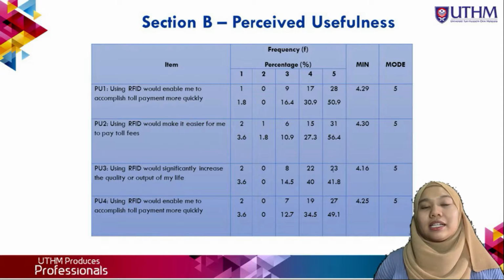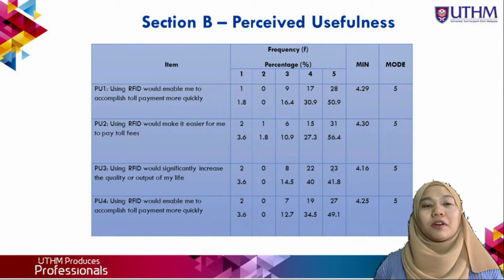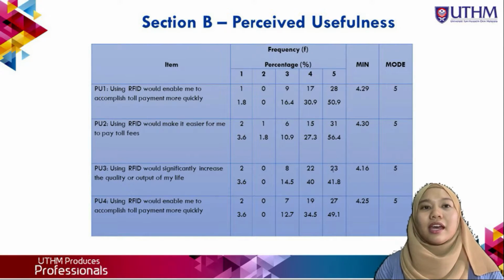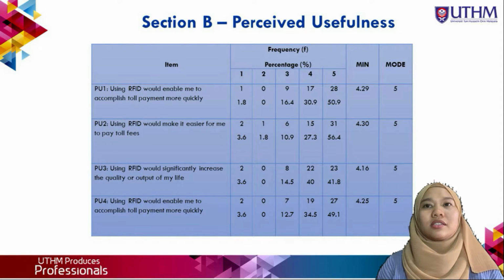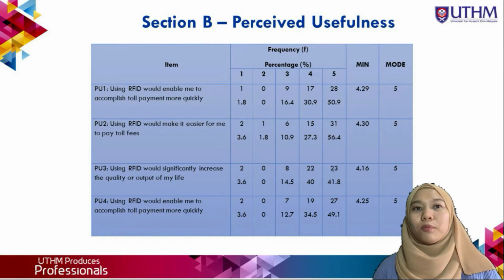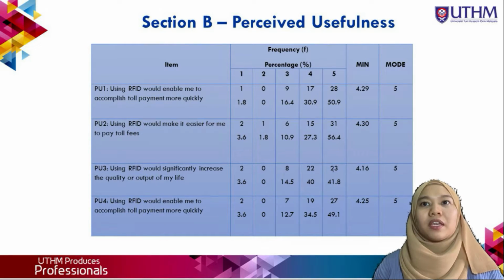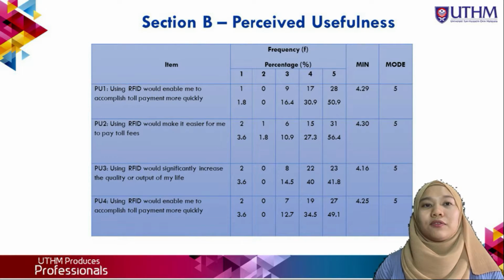Next, after the demographic part, I will proceed to section B. The data was collected by asking them to rate their preferences using the 5 Likert scale. The 5 Likert scale is an interval scale. The average is very essential. It implies strongly disagree from 1.0 to 1.8, disagree from 1.81 until 2.60, neutral from 2.61 until 3.40, agree from 3.41 until 4.20, while strongly agree is from 4.21 until 5.0.